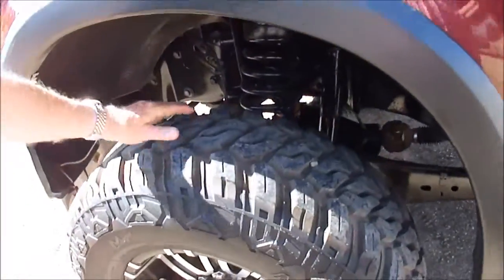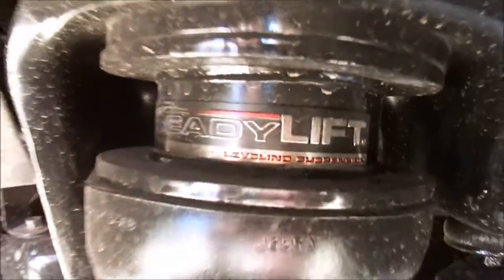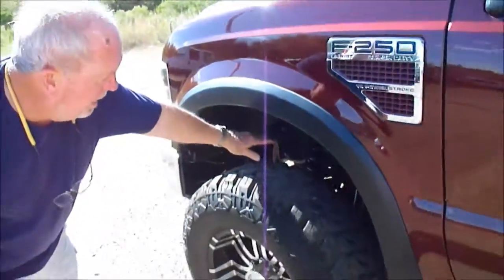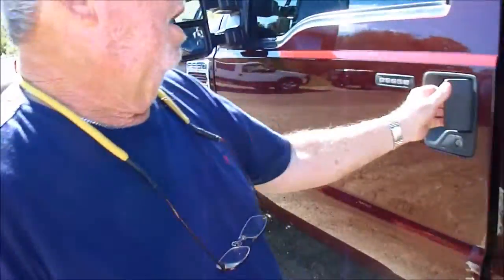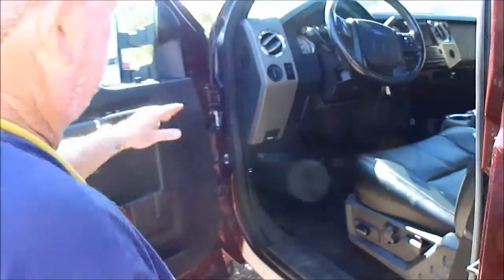Look under here. Our customers always ask me, any rust issues? Ready lift. You can see right here that is all factory. That's not been sprayed over and all that. First thing we'll do is look inside these doors. Never been muddy, never been on a farm, never been on a work site.